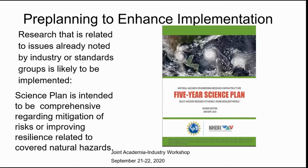If you're pre-planning a project, obviously research that has already been noted by the industry or standards as something that is needed is certainly going to be more easily implemented. So the question is, how do you find that? Well, I guess the science plan that NHERI has produced was sent out to you. It is intended to be very comprehensive regarding mitigation of risks or improving resilience related to all the natural hazards covered by NHERI, and of course that includes high winds, tsunami, storm surge, and earthquake. I'm going to concentrate mainly on seismic because this site certainly has that focus.